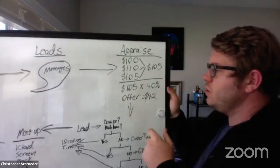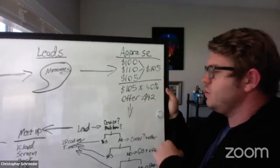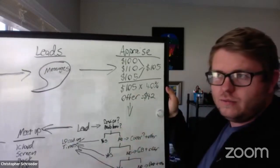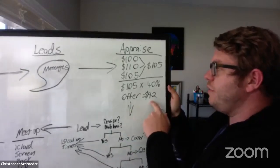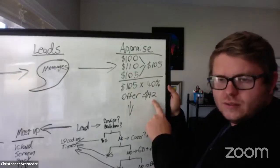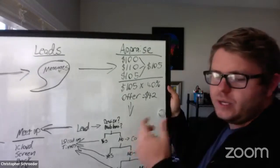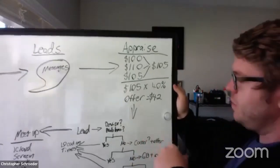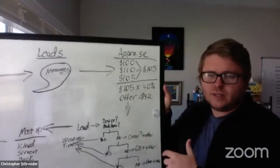Now, what we want to do is figure out what to offer. So we take 105 and multiply it by 40%, or 0.40, and that gives us our offer. When it's selling for about 105, we'd offer $42. That's what the offer would be. You can go a little bit lower, but it's not likely going to close. But hey, never know. I buy phones for 10, 20 bucks. I do it all the time.